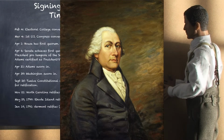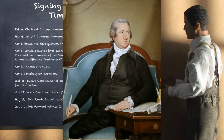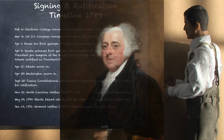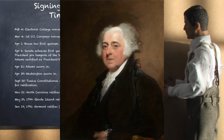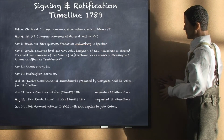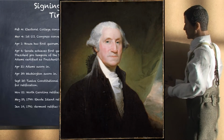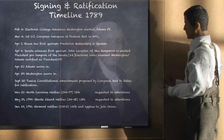And the other guy, too, I should mention here, the April 1st, I think that I mentioned this already, the House had the first quorum, and they elected this guy, Frederick Muhlenberg, as the first speaker. Anyway, on April 6th, they counted the votes and they certified as president, vice president. On April 21st, John Adams, and again, here's John Adams, he's sworn in as the vice president, and now he takes his position as president of the Senate. And then on April 30th, George Washington is sworn in, and he takes his position as the President of the United States. And of course, they're all in New York at this time.